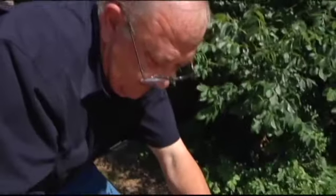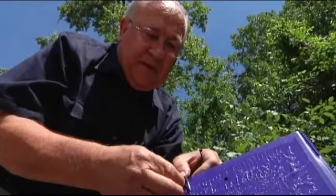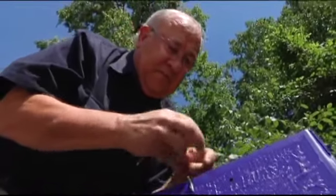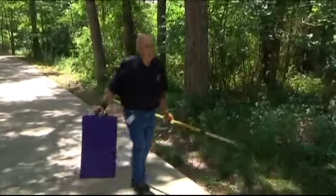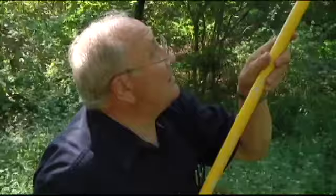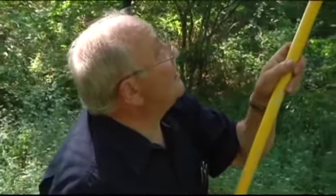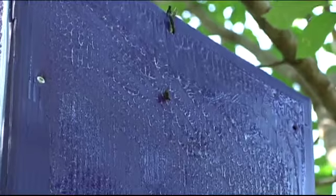The purple sticky traps that we're using, the insect apparently is attracted to the purple color, and we also install a bait on the inside, a lure, sort of a pheromone to attract the adults. We're going to be putting out about 50 of these traps in Collin County and about 220 of them within 10 counties in North Texas.